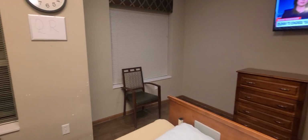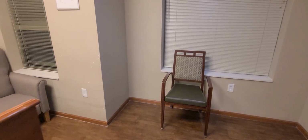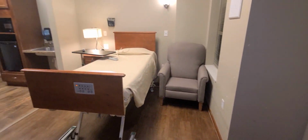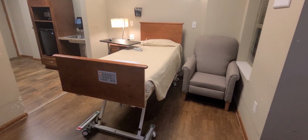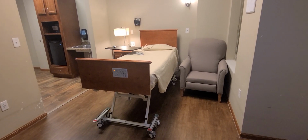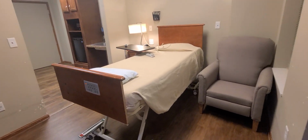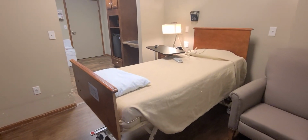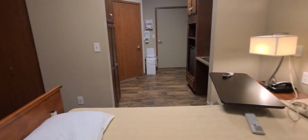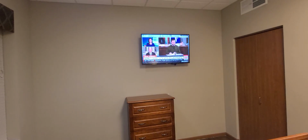Then around we have a chair next to your bed for your family to sit down and have a chat with you. And when you are in bed, we have a side reclining chair. If you feel tired in the chair, you can sit on your reclining chair. And the reclining chair is good. Most of the time patients use them to watch news. From your reclining chair, you'll be looking at your TV right there.